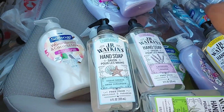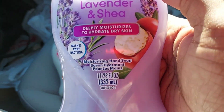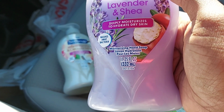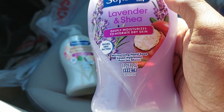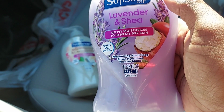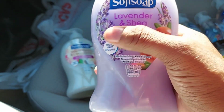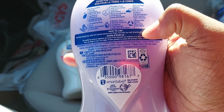Okay, so now let's get into the soft soap. When you get the soft soap, guys, make sure you're getting the one that is 11.25 ounce, because they do have a smaller size. I think that might be like an 8 ounce or a 6 ounce or something. Don't get that one. That one is not 90% off. It's only the 11.25 ounce. And this is the Lavender and Shea. Here's the UPC for that one.